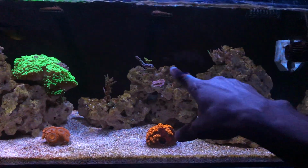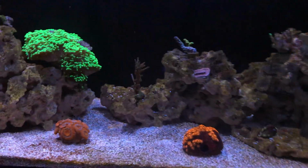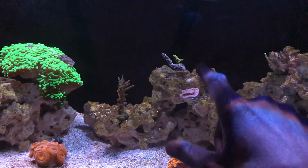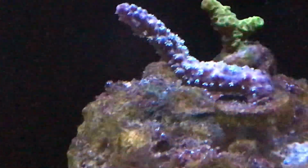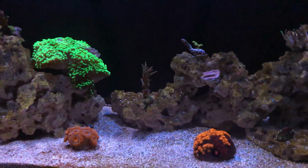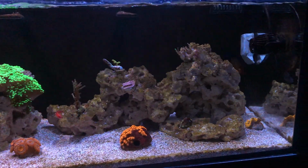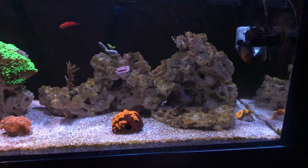Some of the placement might change. I just kind of stuck them in there because they're still on frags right now. Once they look like they're settling in, then I'll take them off the frags and glue them in place. I really like that purple Horita, if I'm saying it properly. It's absolutely gorgeous. Big up to Unique Corals. This is my first time doing an order online, and it came quickly, promptly, and it was packed wonderfully. They will be getting more business from me. I can say that for sure.